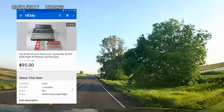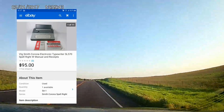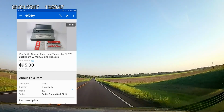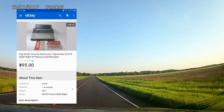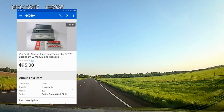It had a spelling feature, and it would also type automatically. It was a pretty cool typewriter for being the age it was and everything. It also came with paperwork, and it was from Circuit City, which, if you know what Circuit City is, then you know that it's no more. So it was pretty cool. It had receipts and just all kinds of stuff from when it was originally purchased from Circuit City.